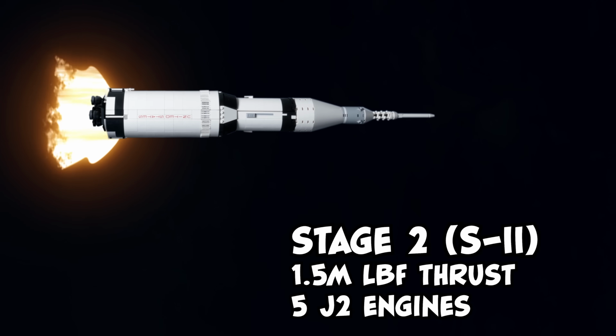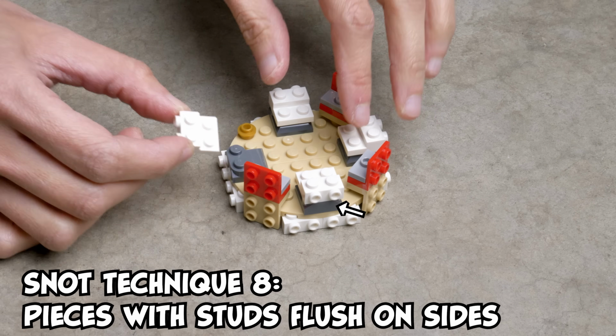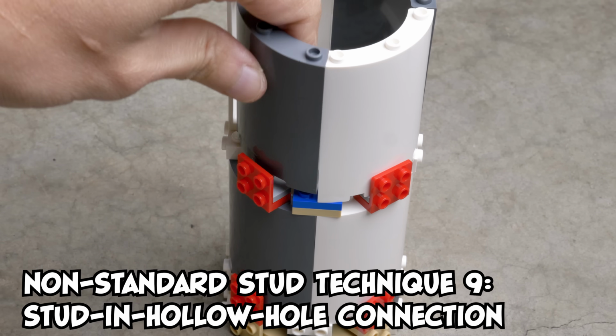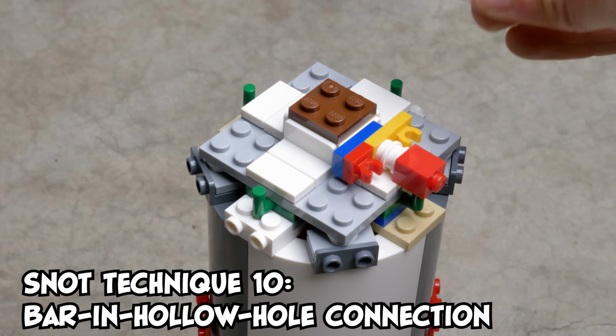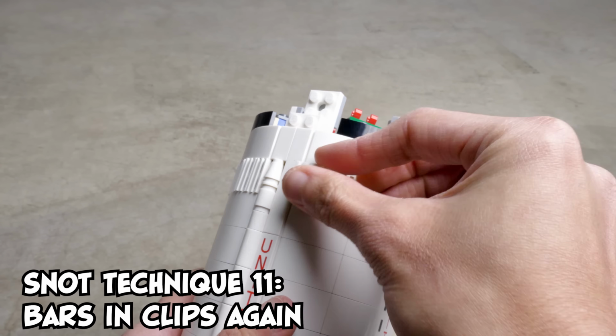Then the second stage ignited, getting the spacecraft to 109 miles above Earth's surface. We put these headlight bricks sideways with their holes into these bars. And then guess what's going to happen with these clips?